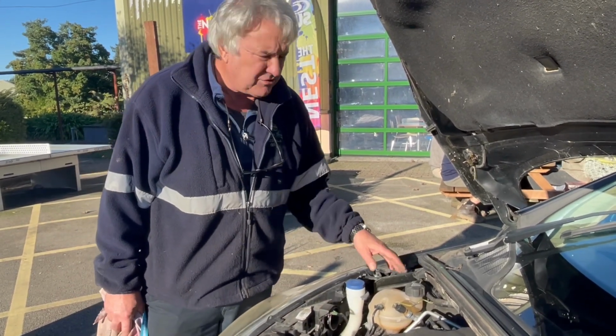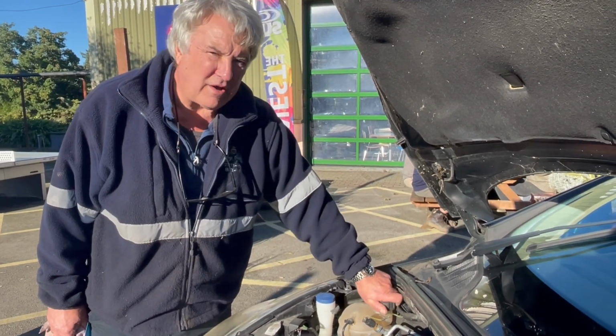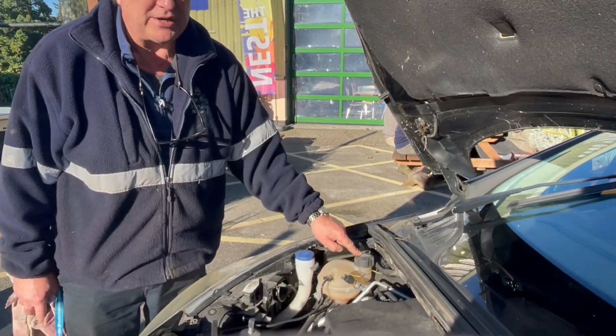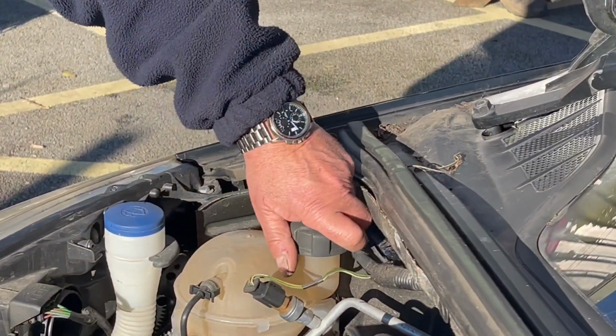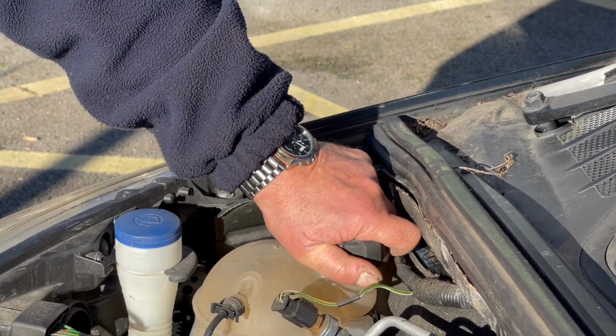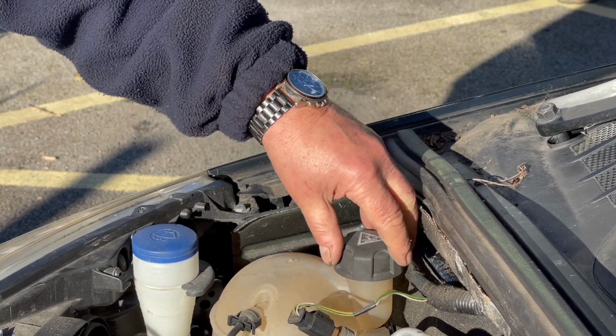If you're going to check it, you usually check it cold. And if you've got to do it hot, if you're in a panic, release this cap here, and you can see on the top it's got pressure on it. So technically you either wait for it to get cold or release it very slowly to release the pressure. You hear it hiss, and then you can check the water or top it up.